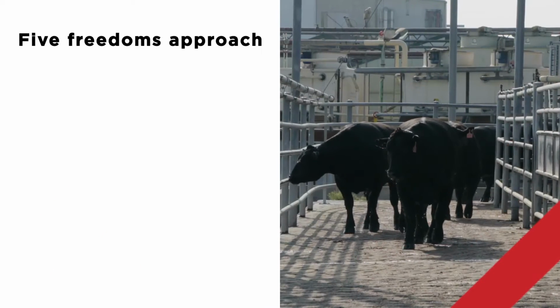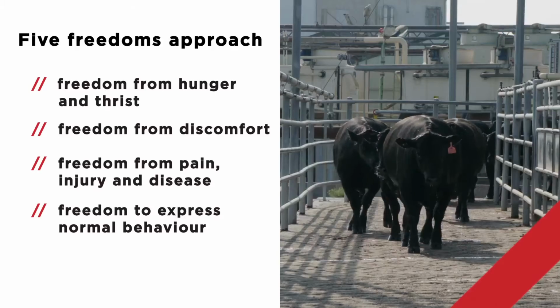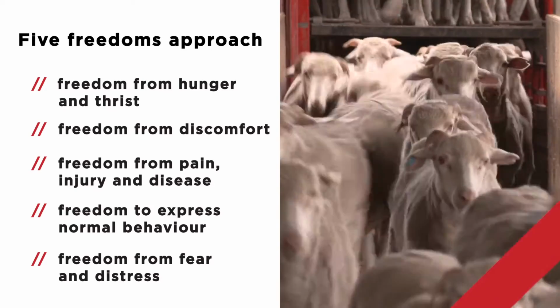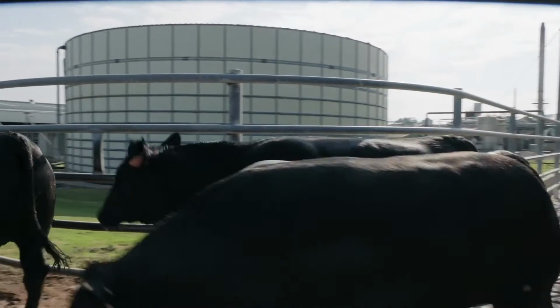Animal welfare is about being responsible for the animals in your care. You want to make sure that you're doing the right things in the right way. The easiest way to understand animal welfare is by using the 5 freedoms approach. We make sure the animals' 5 freedoms are protected in an abattoir by having good facilities and well-trained staff who handle and slaughter livestock humanely.